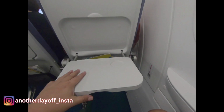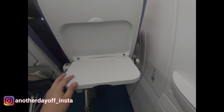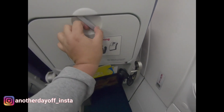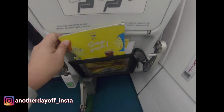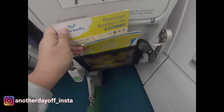For the table tray, it's just a simple, typical economy type table tray. Not that big, I think it fits your 13 inch laptop. For the seat pocket, you're gonna have a menu book for the meals and beverages that you can buy during your flight. Better to book it online.